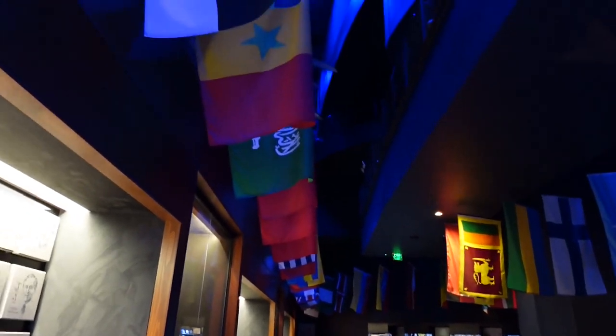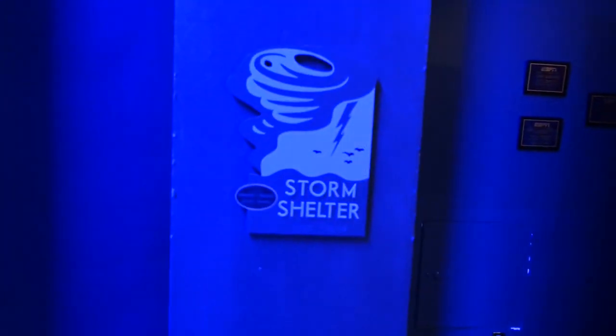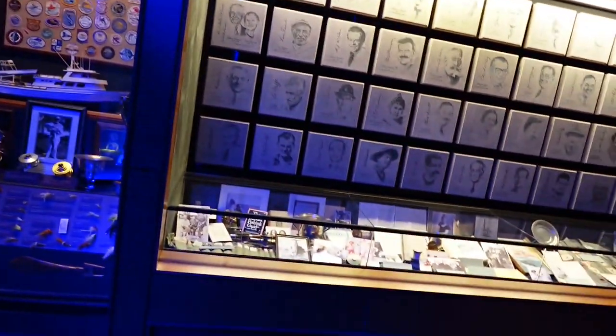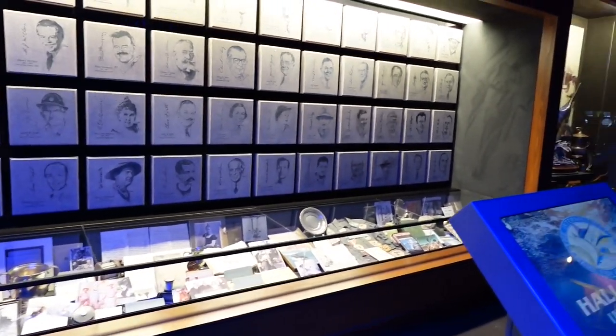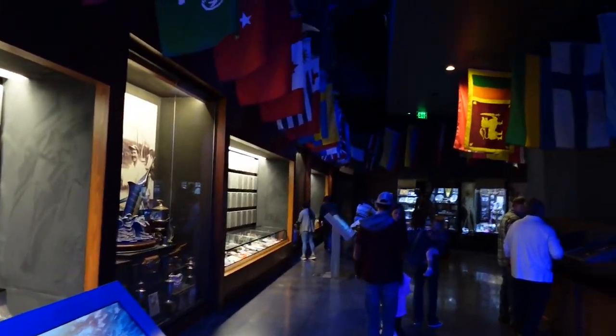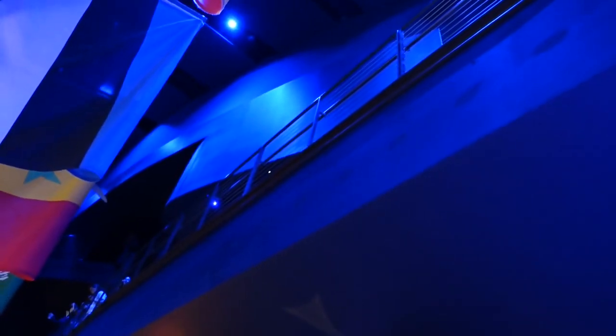So, we got flags. Do you know what all these flags are? No idea what all the flags are. But this must be a storm shelter room. I don't know how good of a storm shelter it is, though, because a tornado comes through here and breaks the glass on that fish tank. Oh man. So, a little look at the Fishing Hall of Fame. And we were just up there too. Oh, focus. We were up there and now we're down.